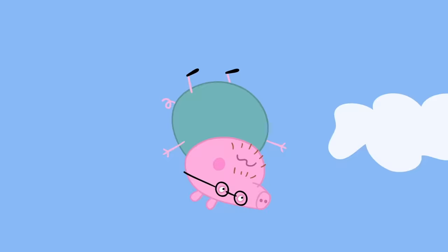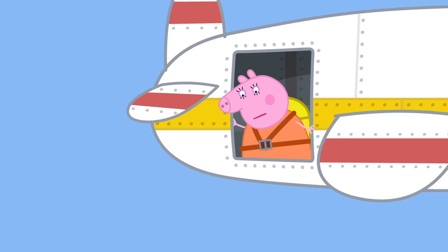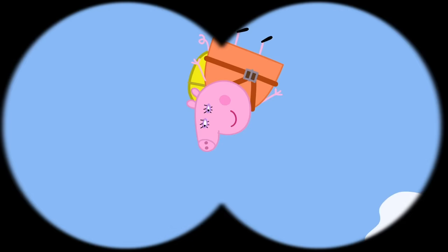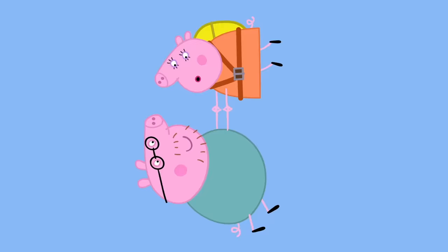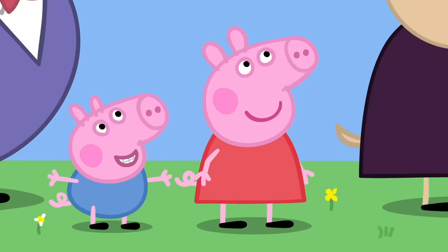Oh, dear. Oh. Daddy Pig has fallen out of the plane. There she goes. No, wait, that's Daddy Pig. Wait for me, Daddy Pig. Whee! Mummy Pig has jumped. She is going to rescue Daddy Pig. Got you. Oh, she's got him. Hooray! My mummy to the rescue.